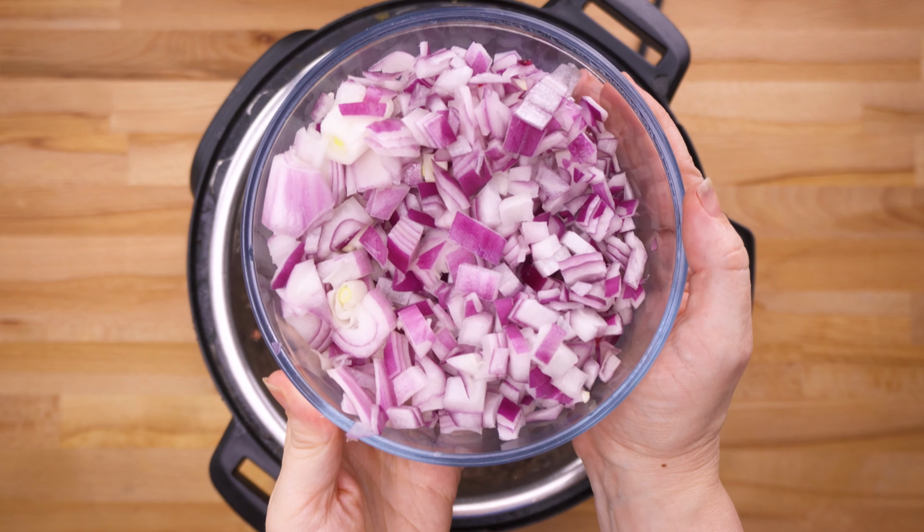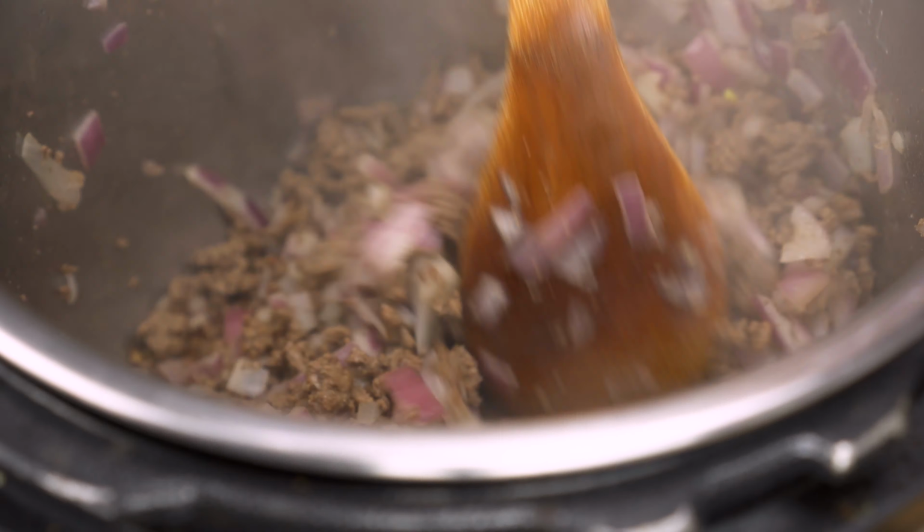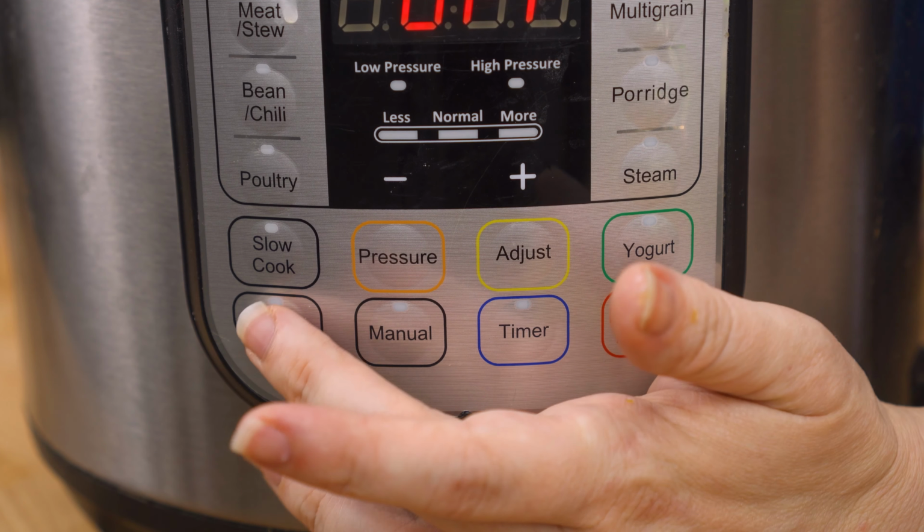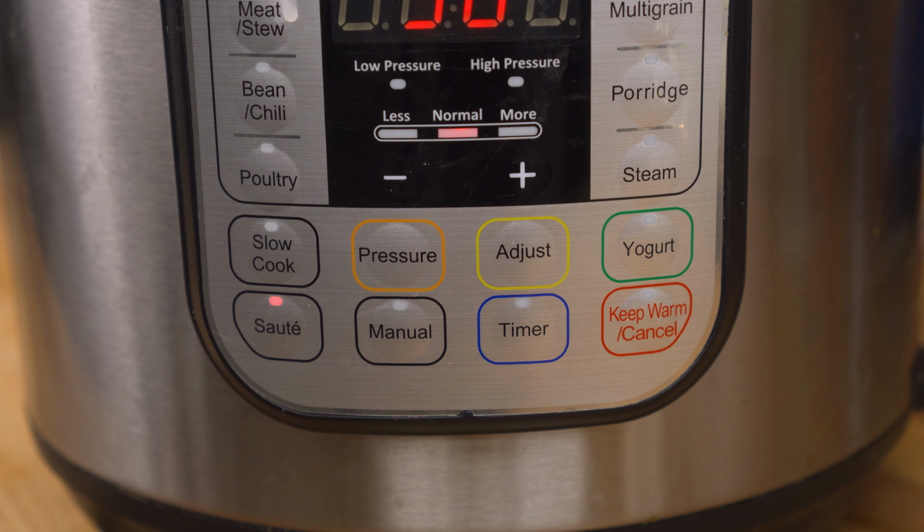Then mix in your chopped onion and let it all cook for about 5 minutes until the onion is a little soft. In the Instant Pot, you're doing this part on the saute setting. After this, the taco soup is just a dump and go recipe.